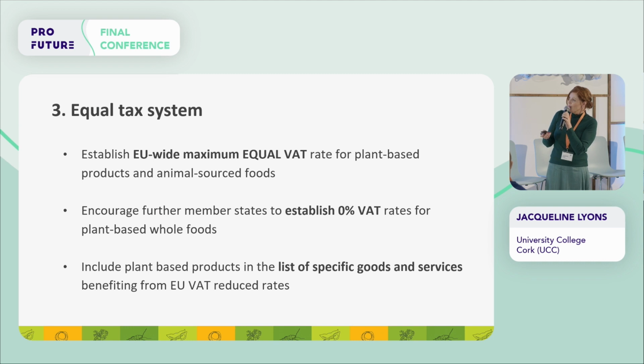You could further encourage member states to establish 0% VAT rates for plant-based whole foods in a bid to encourage their consumption among consumers. And you could try to have plant-based products included in the list of specific goods and services that are benefiting from EU VAT reduced rates. So I don't know enough about tax to get any further into this at all, but I guess there are ways to tweak the VAT rules there, maybe to try to benefit the plant-based whole foods.